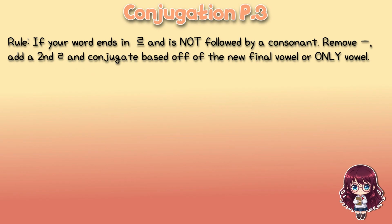Now on to version 2 of this rule. We're still in the ㅡ rule, but this time it's more of an ending. And that's if your adjective or verb ends in 르. This must be a combination of only ㄹ and ㅡ. Nothing following 르 other than 다. If your word ends in this, you will first remove ㅡ from the end to the end of the first syllable or any syllable afterwards that isn't followed by a consonant. You will add a second ㄹ to the bottom. And then you will need to figure out what the new final or only vowel is.